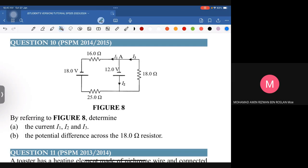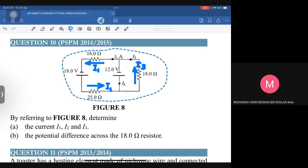Okay, so this is I1. It will flow through here. So this is also I1. And then we have another resistor here. So the current will flow here. And then for this resistor, the third current is to the left, meaning this one is going to be pointing up. Okay, so that is the current. This is I1, this is also I1, this is I3. Okay, that's all. So now, look at my screenshot.